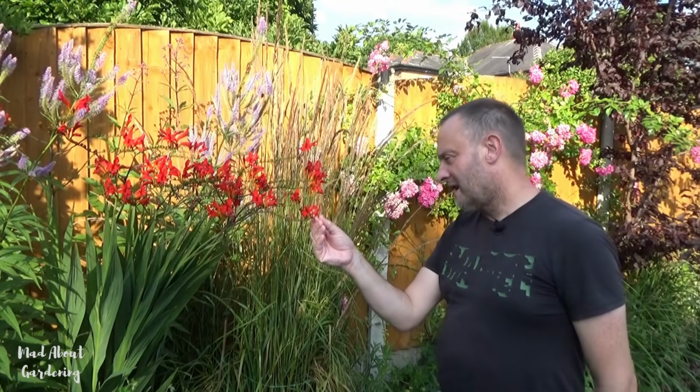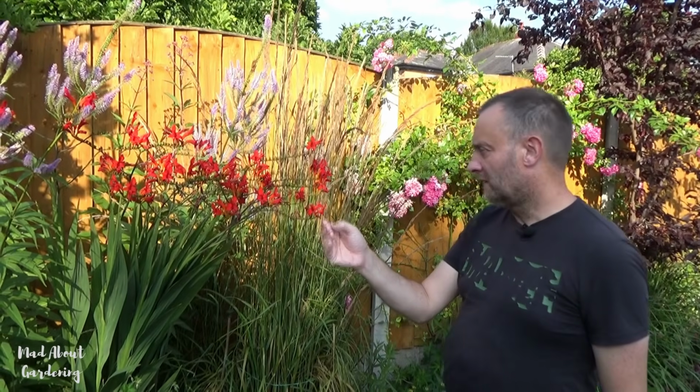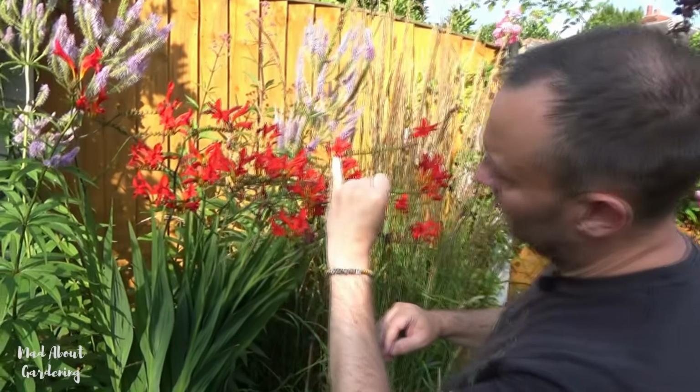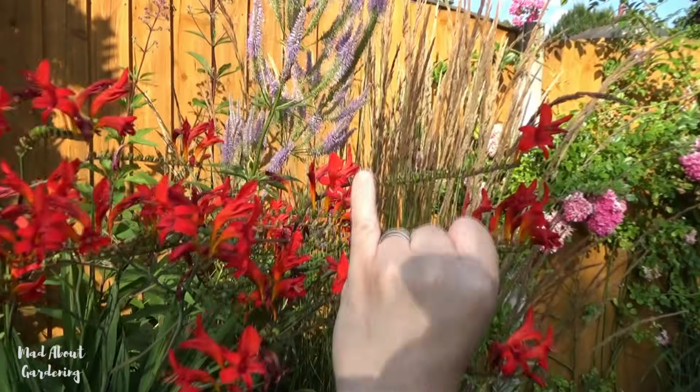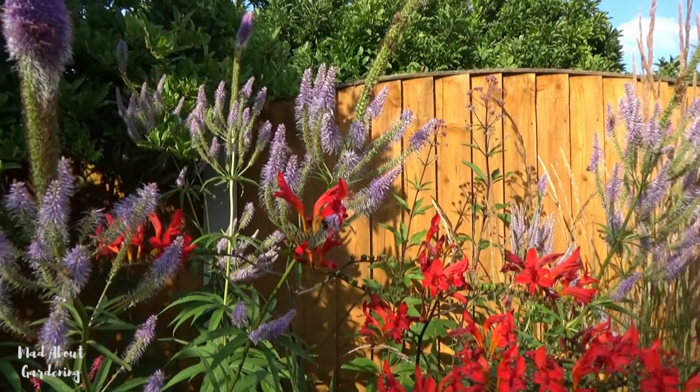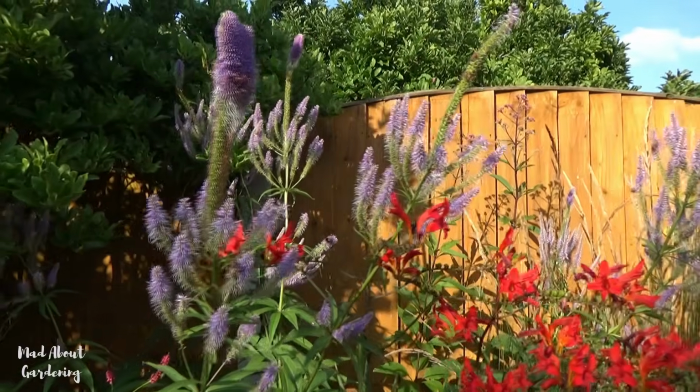Great flowers again, and just so wonderful. I love looking at this one. I like the colours because you've got the orange at the base there, the flower going up, and then it's all red around. Absolutely love it. Looks truly lovely. Veronicastrum next to it, truly amazing plant.